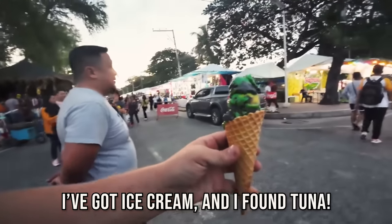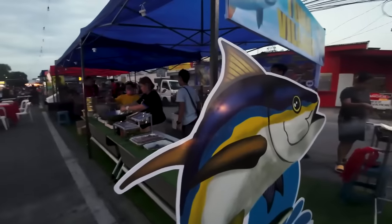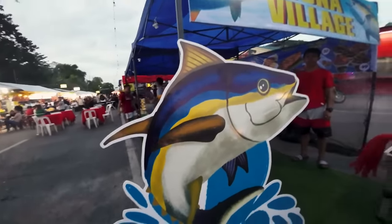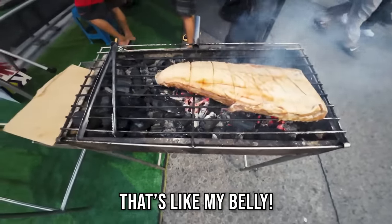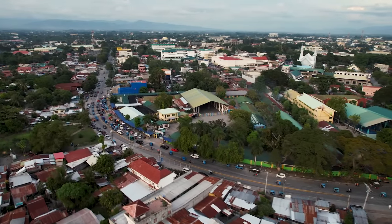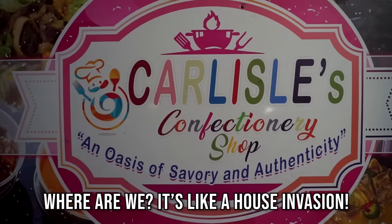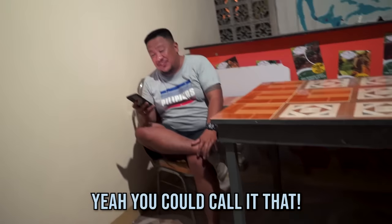Ice cream was a bad idea because I hadn't eaten the main course yet.